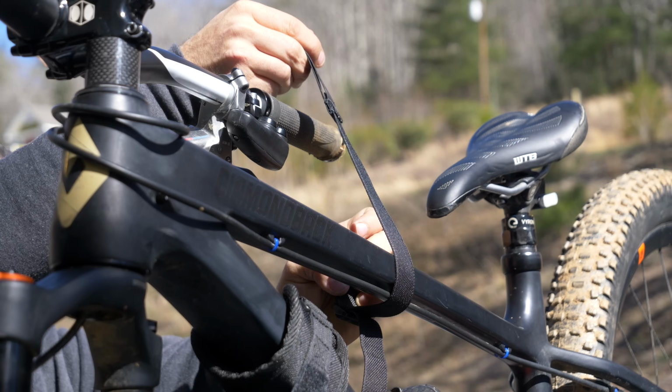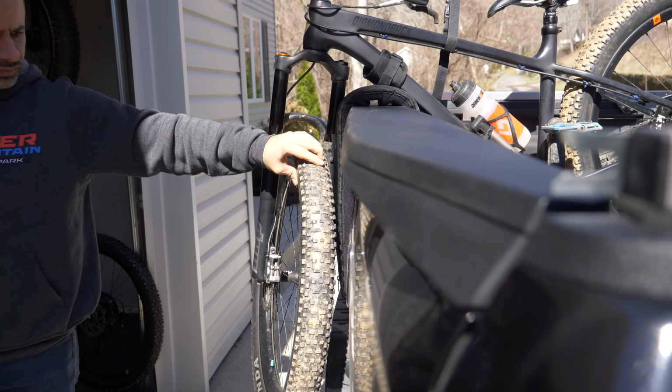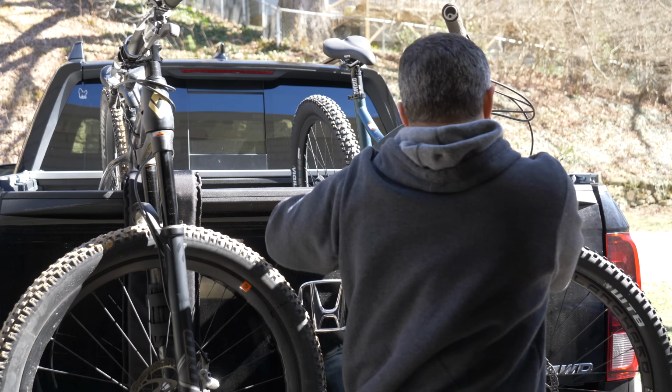To mitigate that, they include an additional strap which holds your bars turned, keeping the tire free and clear of your paint job. That's an extra step every time you load your bike. If you think these shortcomings make it hard to justify over a tailgate pad, you're right. But the Bomber Strap does have its strengths.